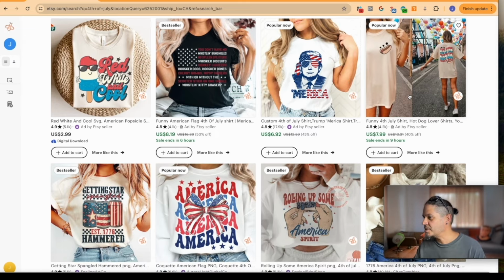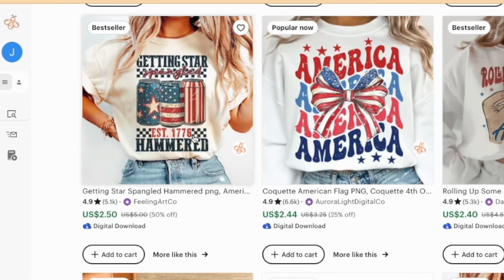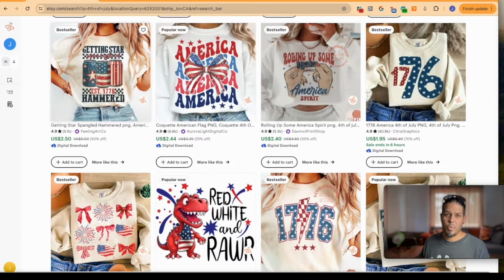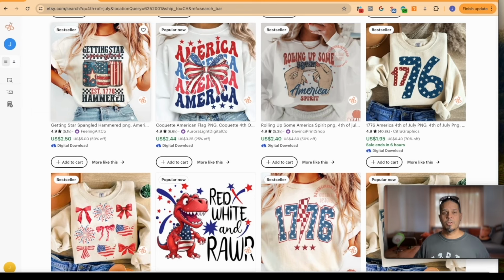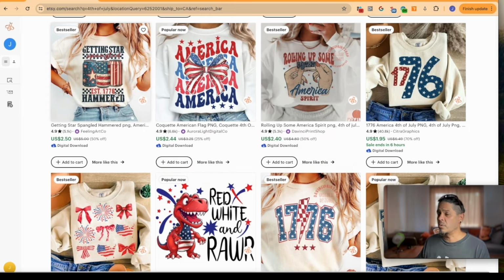But funny 4th of July shirt, hot dog lover, so hot dogs again. The beer cans, Star Spangled Hammered. One of these designs, I had a Star Spangled Hammered shirt, I think in my first 6-figure year. That was in 2015. It just said, time to get Star Spangled Hammered, and it was literally just the words with an overlay of a flag on top of it. It sold like crazy. I think I sold like $8,000 worth of just that one design in June going into July. And it still sells sporadically. It's nowhere near as it was then, because everybody's making way better designs than just words on a shirt from back then, right?